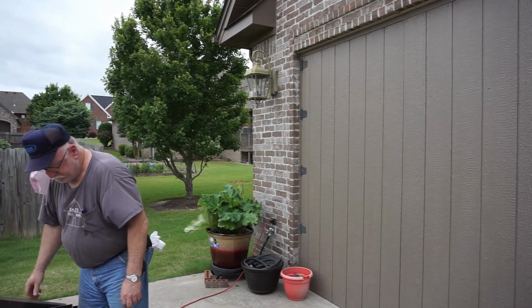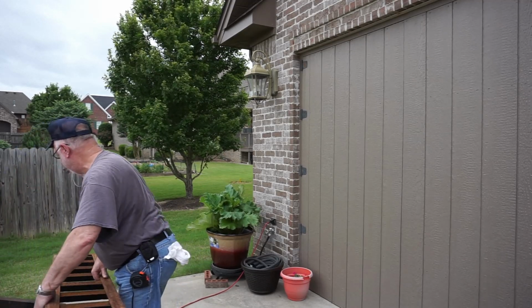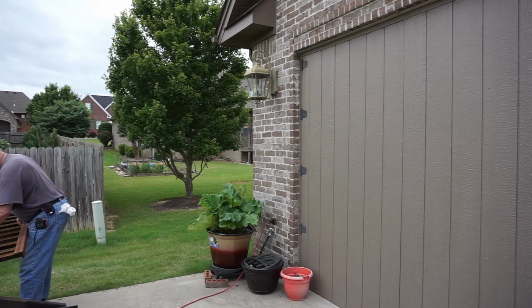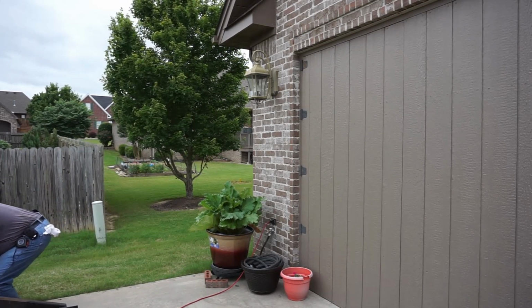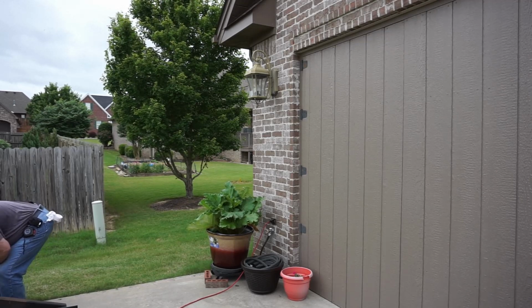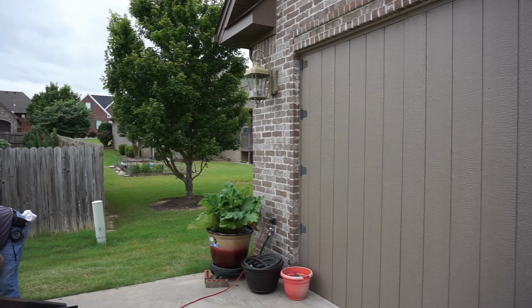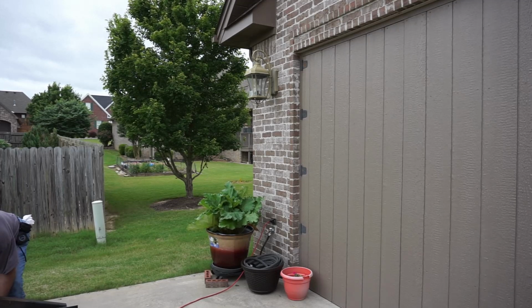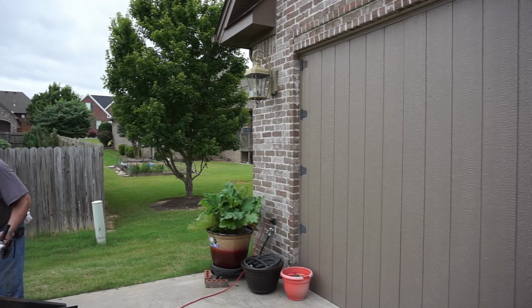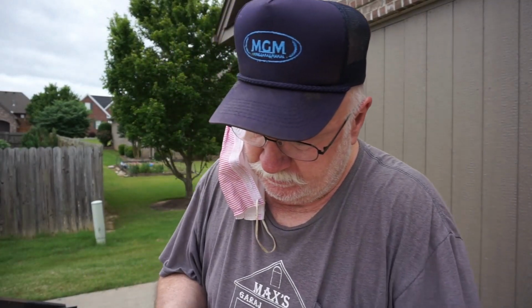All right, this puppy is heavy. Good Lord, that's heavy. Somebody put the cable right in the way. All right, we'll go ahead and get the electrical out of the weather. So much for that paint. All right, so I'm gonna shut this off.